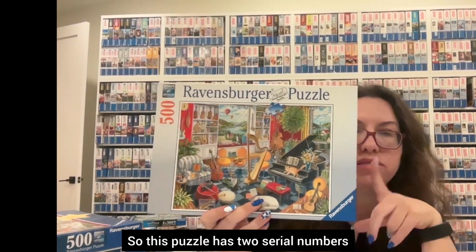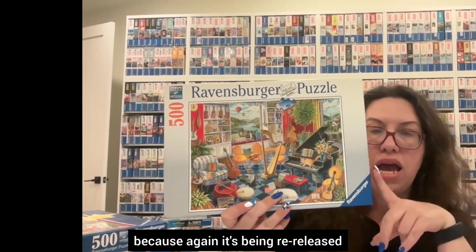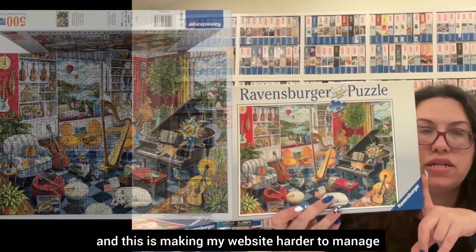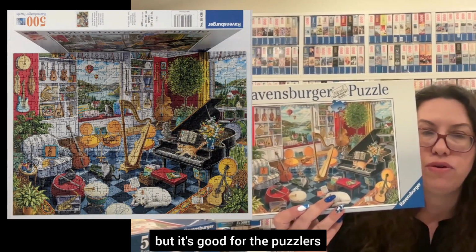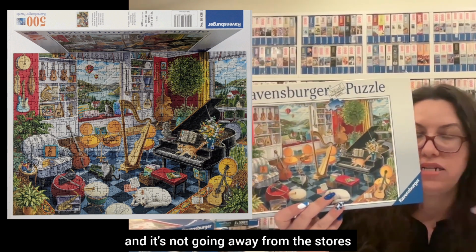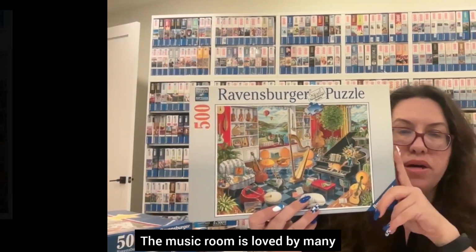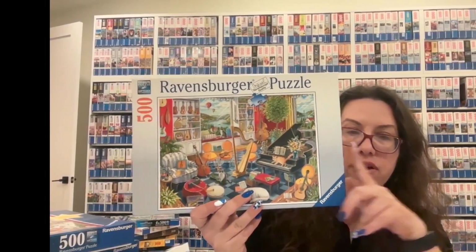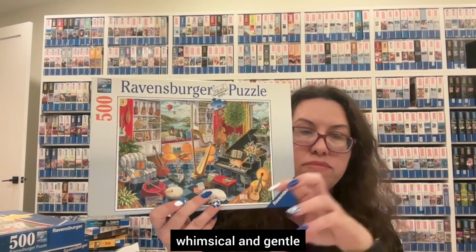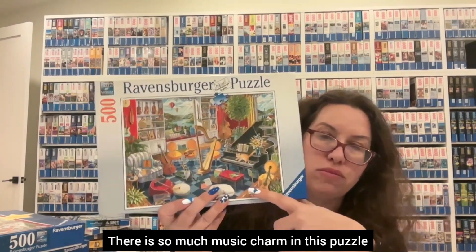Worth taking a look. Not large format. So this puzzle has 2 serial numbers because again it's being re-released, and this is making my website harder to manage, but it's good for the puzzlers because now they can find this puzzle again and it's not going away from the stores. The Music Room is loved by many and it deserves that love. It's full of Ingrid, whimsical and gentle. There is so much music charm in this puzzle.